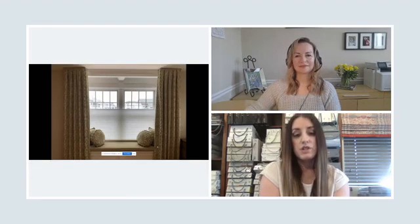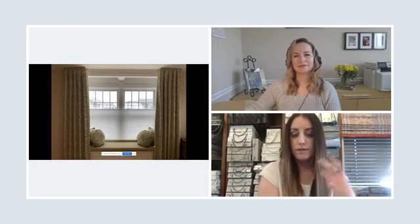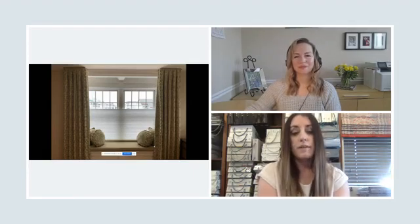But the honeycomb shades do have a lot of purpose. I call them function over form, and the pretty. Yeah, it was a great solution for this installation.